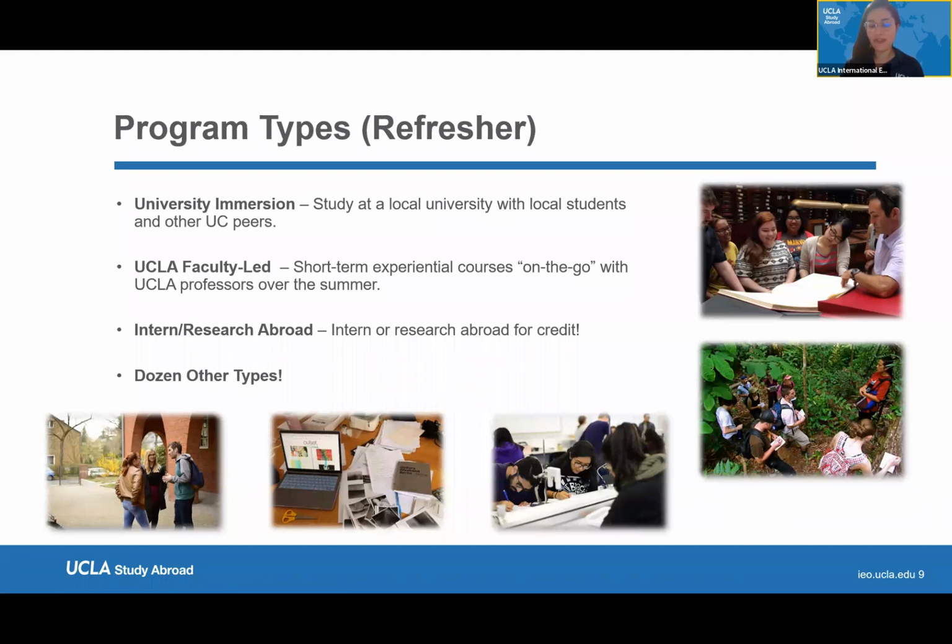We also have options to intern and do research abroad and also receive academic credit. In our office, it's called Global Internships Program. I want to mention that UCEAP also has internship opportunities. And this is just an overview. The beauty of study abroad is there are really many kinds of programs that you can participate in, more internationally themed programs. For example, you can do research programs as well. So again, Study Abroad 101 is a great place to go to, or our website for more information.